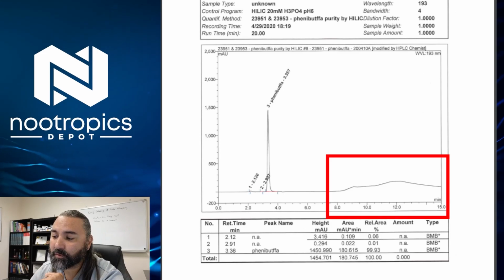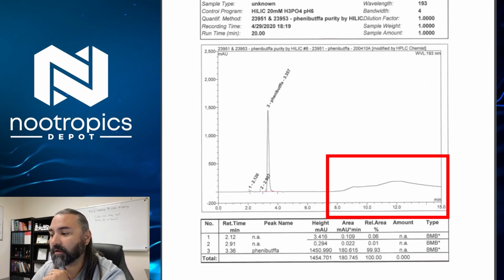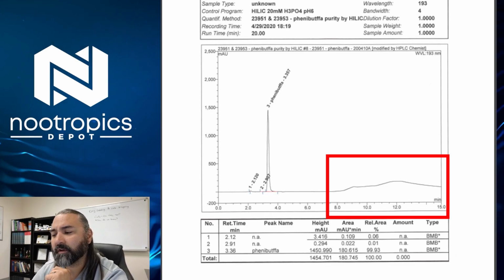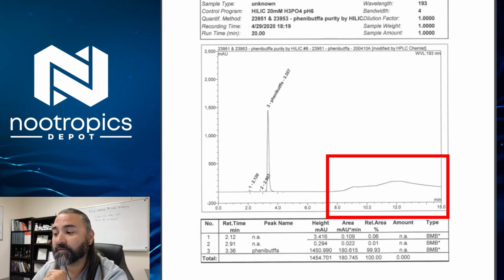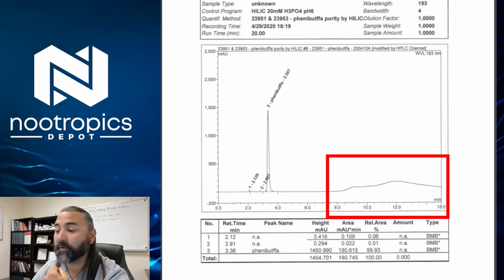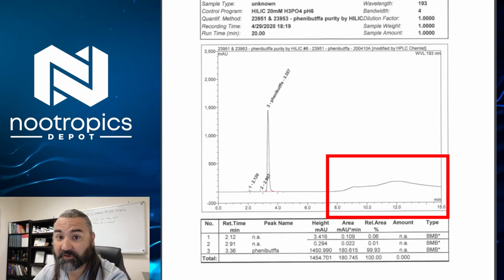So for example, if you were to look at about 8 minutes on the x-axis right here, all the way to about 15 minutes, there's that big kind of blobby, clumpy looking thing. What is that? Why is the software not integrating it? Why does it not count for area percent? It's most likely because the human operating the instrument and the method and the software has chosen to tell the software, don't integrate that stuff. And therefore it doesn't count with respect to area percent. Because if it did, it would lower the 99.9 into a significantly less area.